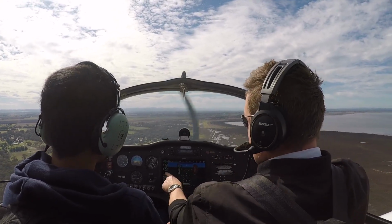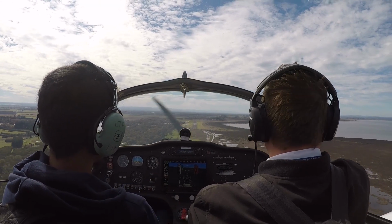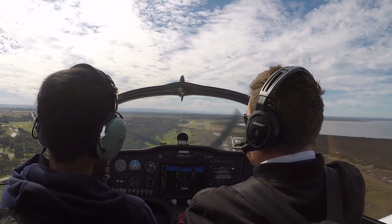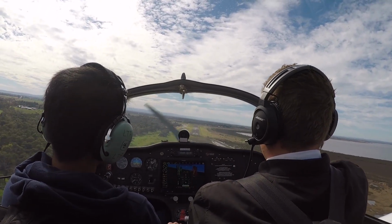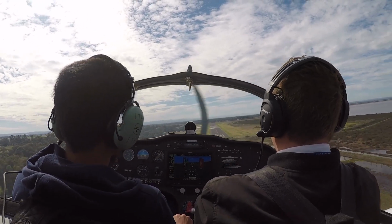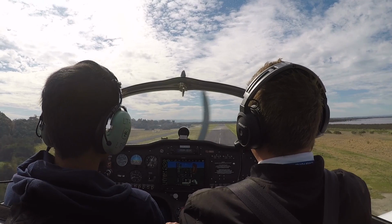Airspeed's a little bit high, so just nudge the power back a little bit. Tooradin traffic, 0 Fox 5348, joining downwind for 04, Tooradin. Just a tiny bit more power now, not much, just enough to maintain this airspeed. There's Canadian traffic, Cessna down to Echo Uniform Hotel, 5 nautical miles east, transmitter 4,000 feet to 2,500 feet, Tooradin. Gently ease that throttle back, all the way back to idle.